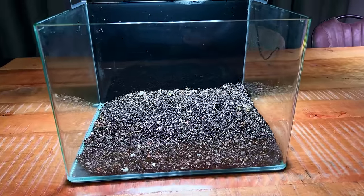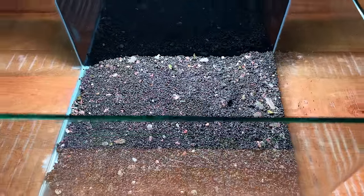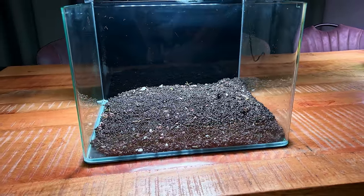Here we go. So this first layer is just the old substrate that I removed from this tank yesterday. I didn't rinse it. It's just been sitting in a bucket for the past 24 hours or so. So still full of beneficial bacteria, still full of some nutrients as well. And we can now cap this with a fresh layer of aqua soil.